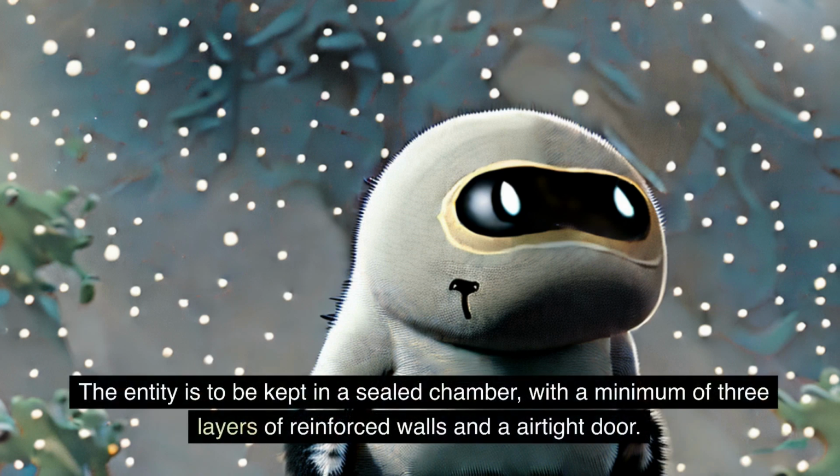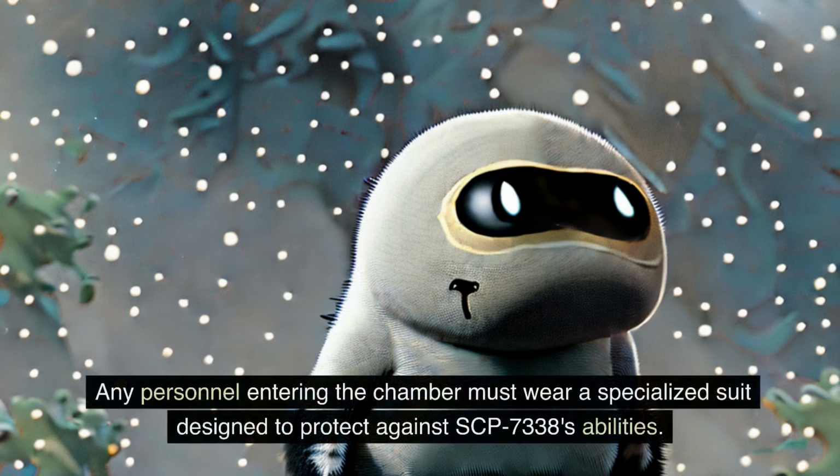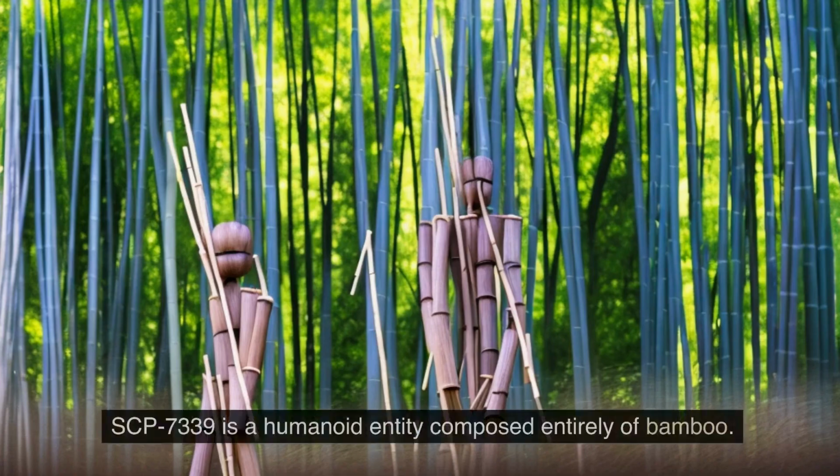The entity is to be kept in a sealed chamber, with a minimum of 3 layers of reinforced walls and an airtight door. The chamber is to be filled with a gas that neutralizes SCP-7338's ability to manipulate matter. Any personnel entering the chamber must wear a specialized suit designed to protect against SCP-7338's abilities.